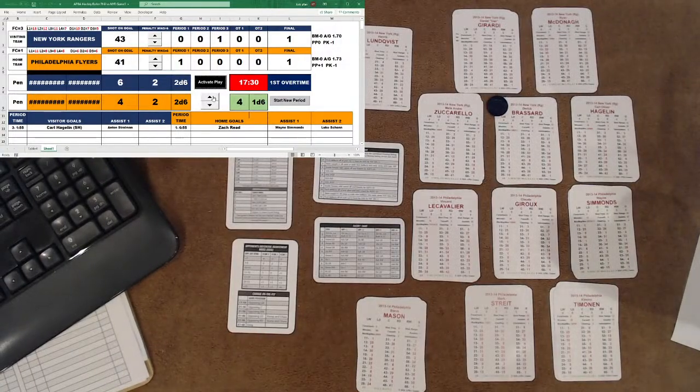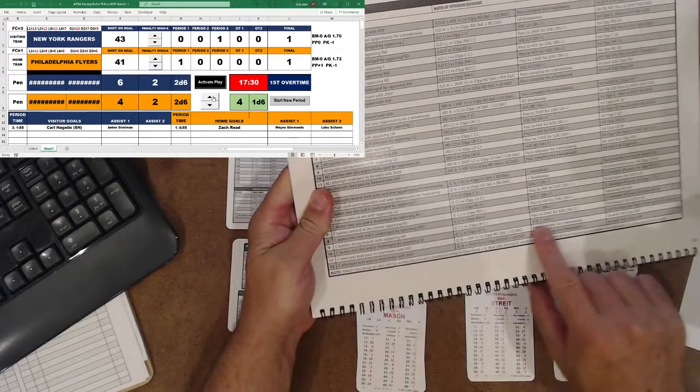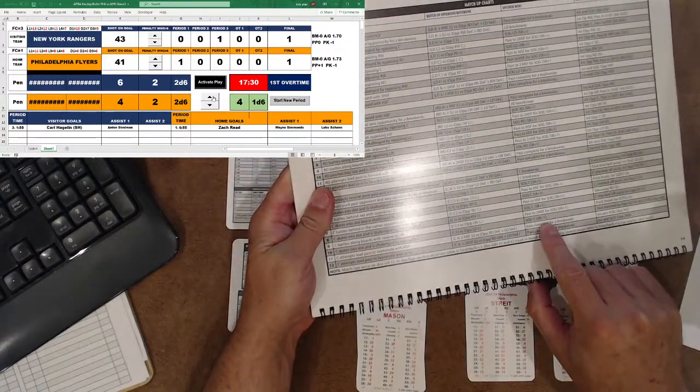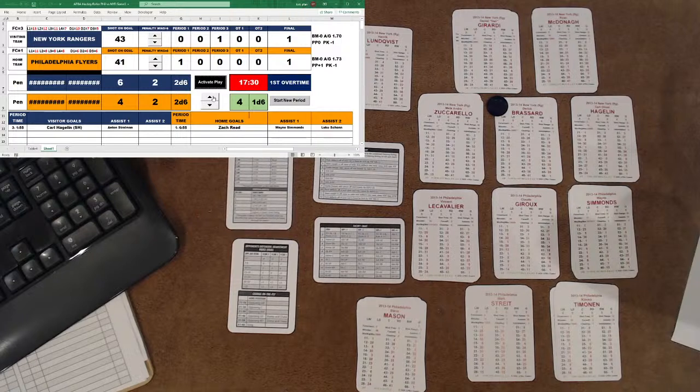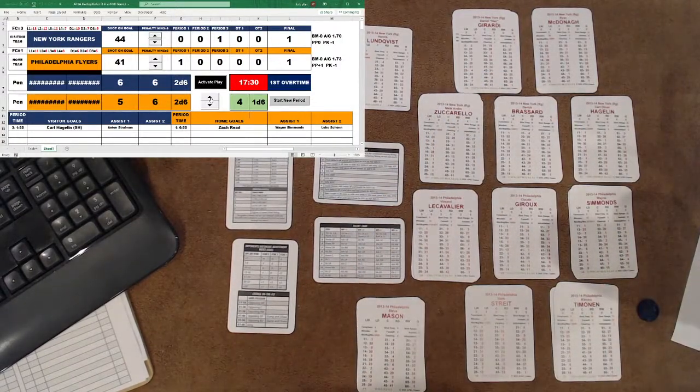Oh, he does. Let's see what the result is. Shot on goal for the center, +1 to his shot range. Brassard is a 22, so make that a 23. Shot! No! Saved by Mason. What happens with the rebound? 56 is a 34. And that is going to be a defensive zone faceoff as that deflects up into the crowd. Whoo! Take a deep breath here, folks.